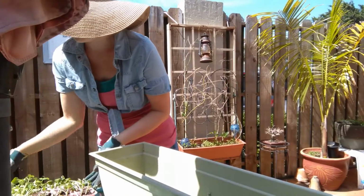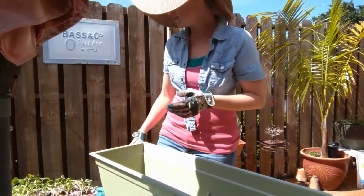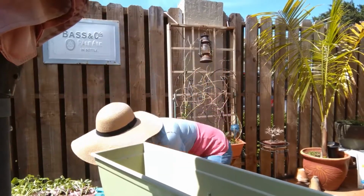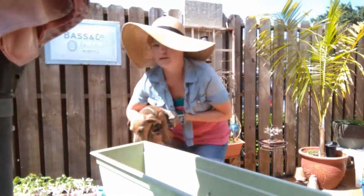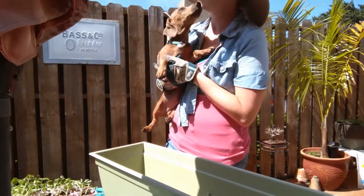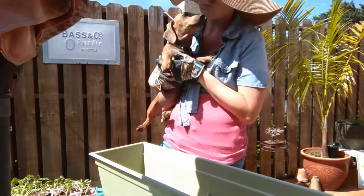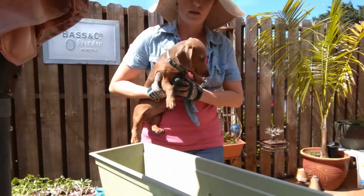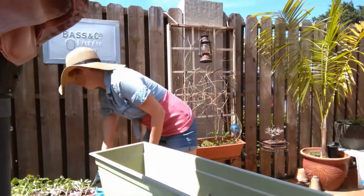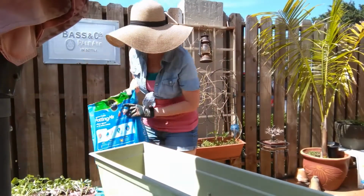So, let's get our pea plants replanted before they sit for much longer. Mr. Finley, are you going to help? Mr. Finley would like to help us garden. I think he'd be a great assistant. Mwah. All right, Finley. Here. You gonna help me with the dirt, Finley?